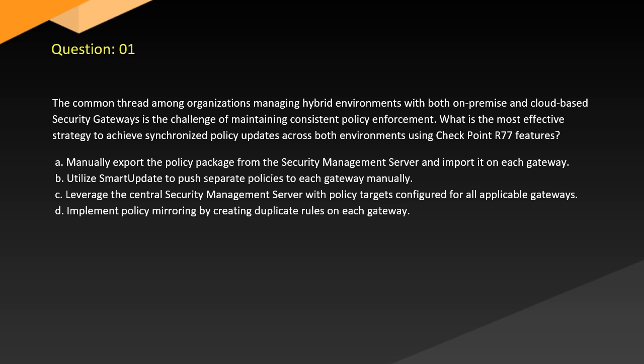Question 1. The common thread among organizations managing hybrid environments with both on-premise and cloud-based security gateways is the challenge of maintaining consistent policy enforcement. What is the most effective strategy to achieve synchronized policy updates across both environments using Checkpoint R features?